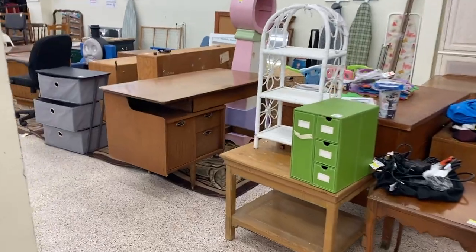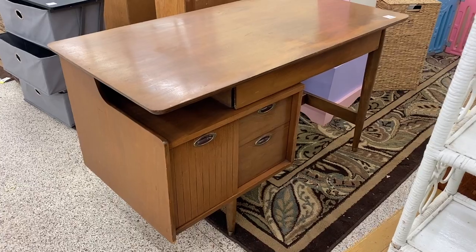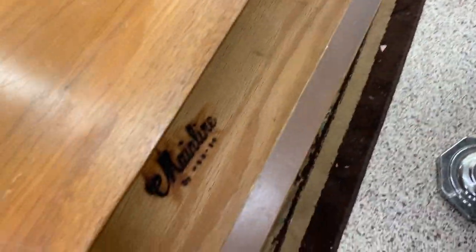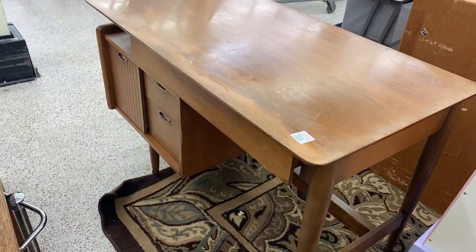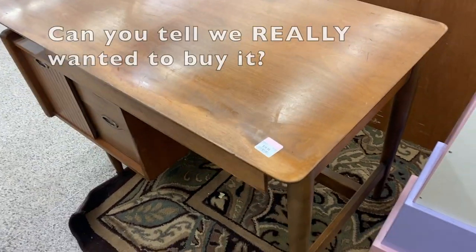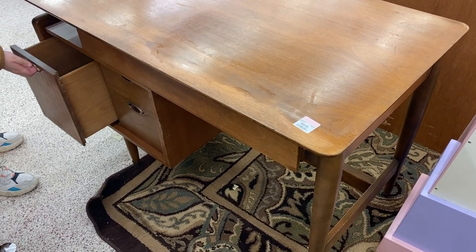Isn't that cool? Show this amazing desk they just brought out. This mid-century desk is absolutely gorgeous. We have absolutely no space for it, nowhere to store it. But I would die to have this. And here's the kicker. It's only $20. When it's meant to be, it'll come back to me. In one form or another, but unfortunately today is not the day.